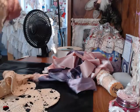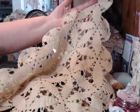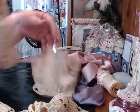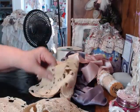I found this. It's a triangle, so it'd be great on a triangle table. And then with it there was two more little ones, like so.